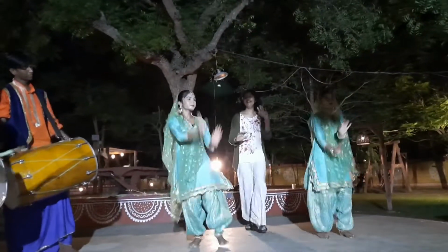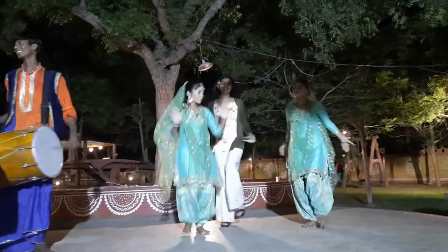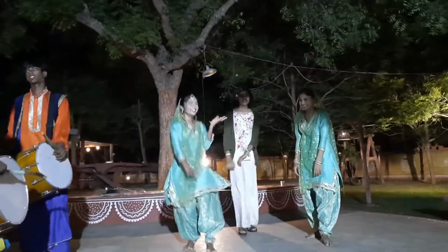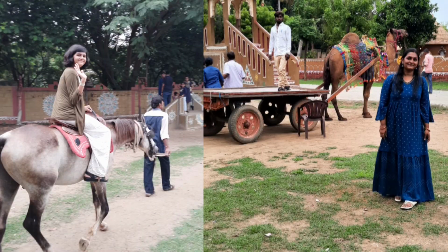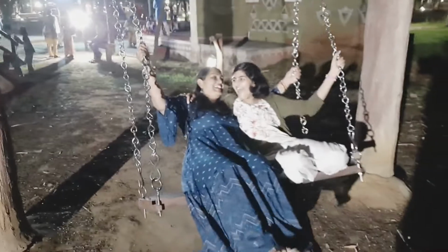We experienced some beautiful Punjabi dance. Last but not the least, me and Aditi enjoyed the swing.